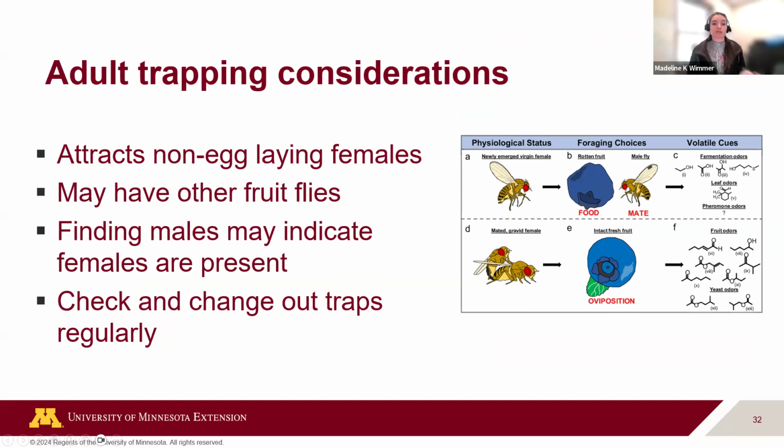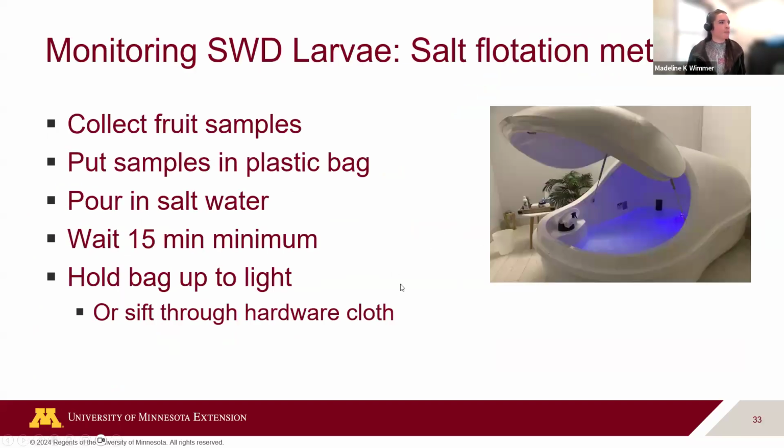Some other considerations: make sure that if you are using the liquid traps, you change them out perhaps every week or after you check them. Maybe you do it a little bit more frequently if you know that you're close to that 755 growing degree day area. And then make sure that you know how to identify spotted wing compared to other fruit flies, because this will attract other fruit flies as well.